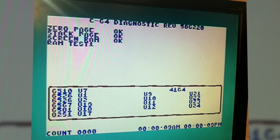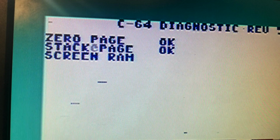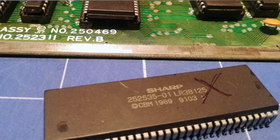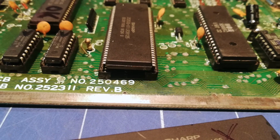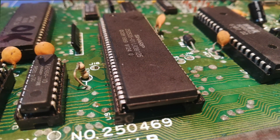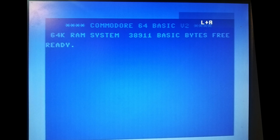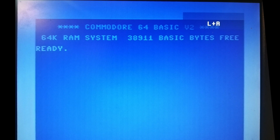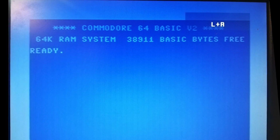Still no good, and this is really weird because the only other suspect would be the PLA and we've already replaced that. Could it be the replacement itself was faulty? Let's replace the replacement. That is truly a beautiful picture, considering especially everything that this machine has been through.